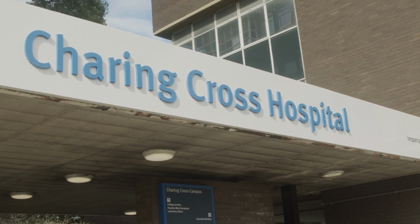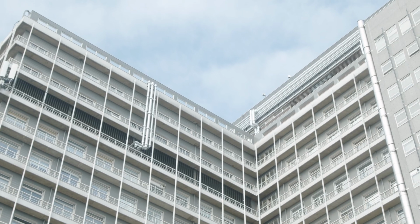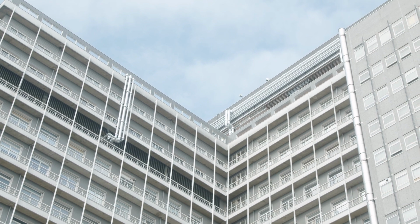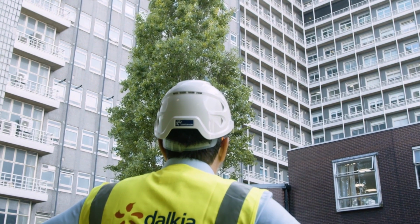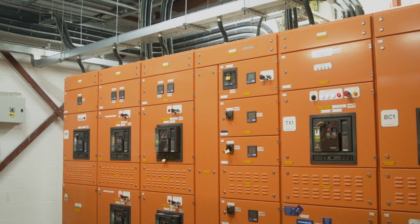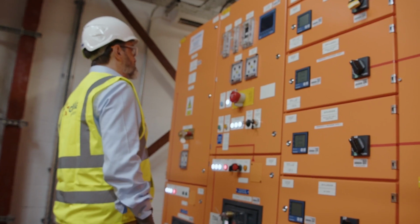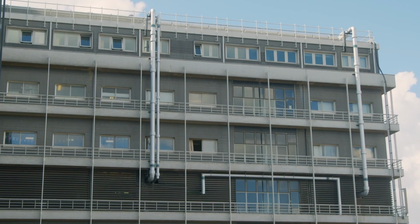The NHS is one of the largest public sector organisations in the country, and we're responsible for 40% of public sector carbon use. The risk for the Trust of not doing anything was very significant. We have to achieve 80% reduction in the next 5 to 6 years, so these projects were really important as a big step change to help us do that.